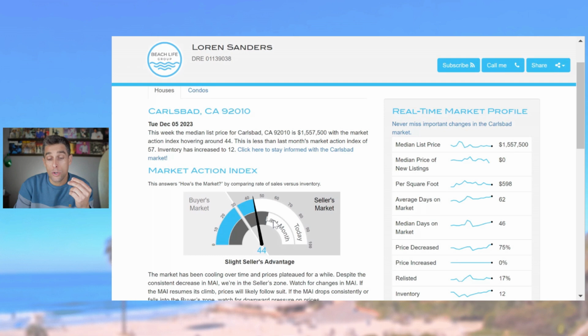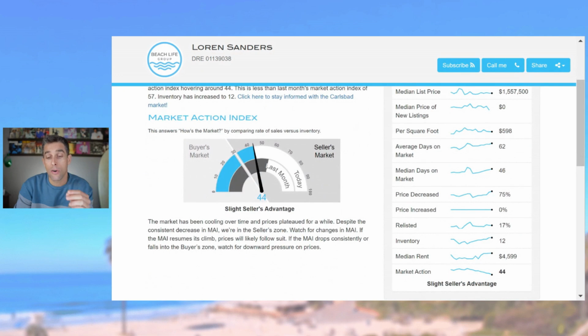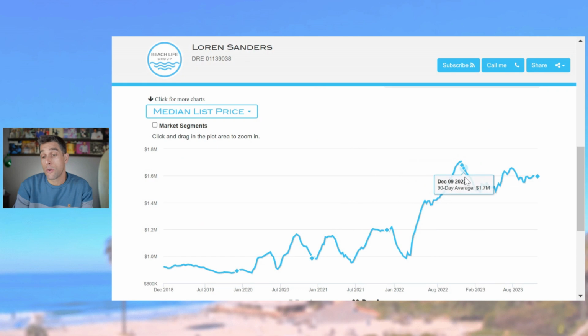And there's been an even more dramatic cool off from last month to today. So the market has been cooling over time and prices plateaued for a while, but we are still in a seller's zone. But here's the story here with median list price. So we did peak out in November of 2022 right here at $1.7 million. We did have a drop in the beginning part of the year. And then we've just kind of tracked a little bit sideways. So we don't see that drop off like we did in San Marcos yet.